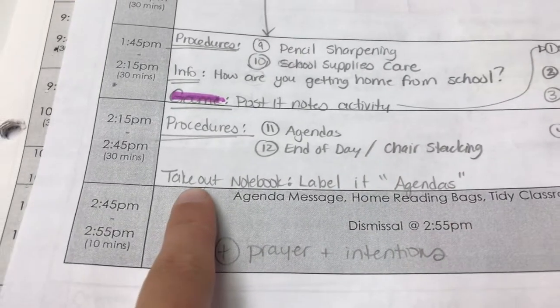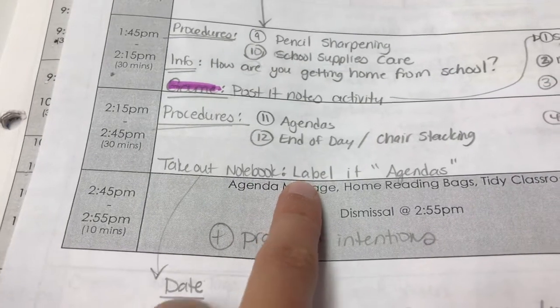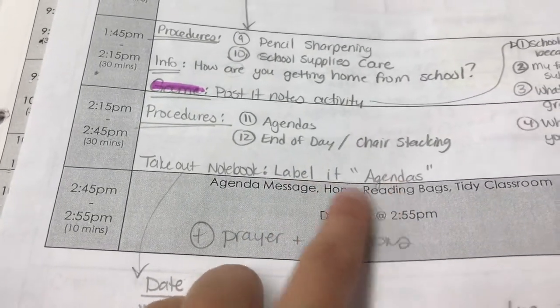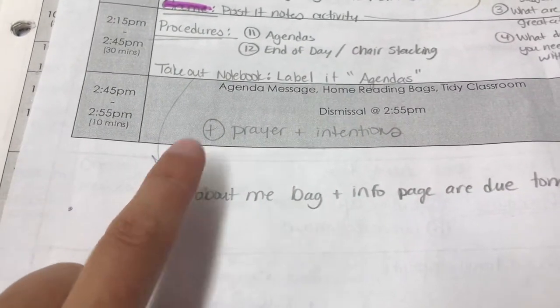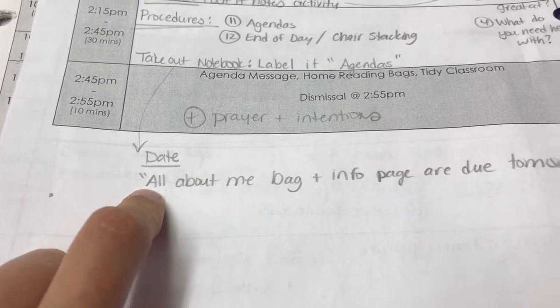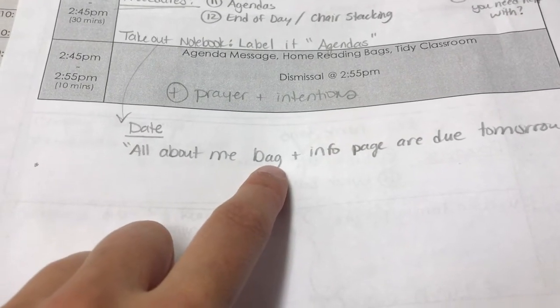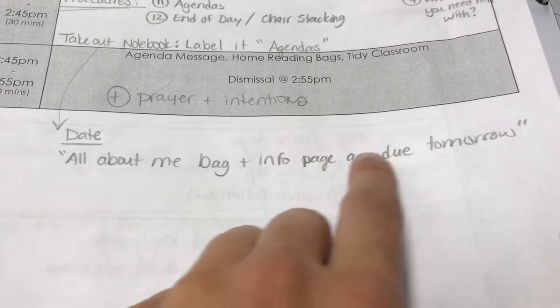And then we're going to take out a notebook if they don't already have an agenda, and we're going to make it their agenda. We're going to label it agendas. We're going to make sure they write the date at the top. And then they are going to have 2 pieces of homework for tomorrow. An All About Me bag, which I'll explain in a second, and the info page are due tomorrow.